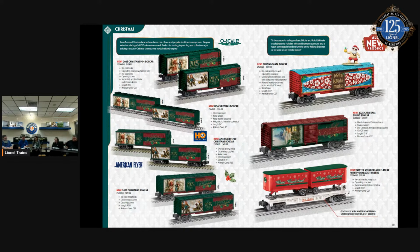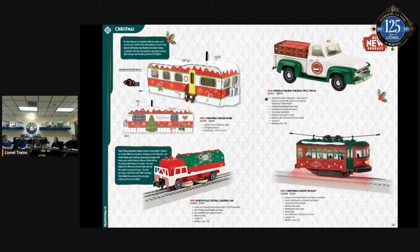And then a Winter Wonderland flat car with piggyback trailers to continue to add on to all of the Winter Wonderland items that we have. And on the next page, we continue with the Christmas theme, with the Christmas trailer home. Again, this one has the outdoor lights, along with the plug, expand, play. You can't see it on this one, but the roof has a lot of neat little features.